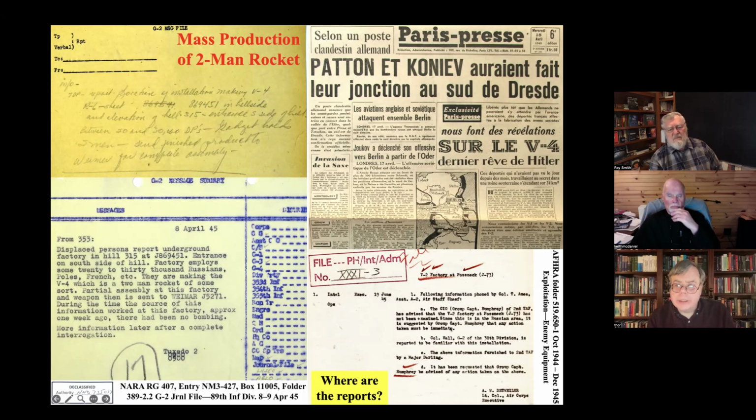Here's further confirmation this facility existed. From a couple months later, from June of '45, here is a cover letter talking about this underground facility, which was not Nordhausen. And yet all we have is this brief memo, this cover letter. We don't have the detailed reports on this facility. So those reports must exist. The Allies were there, and yet the reports still seem to be classified to this day.